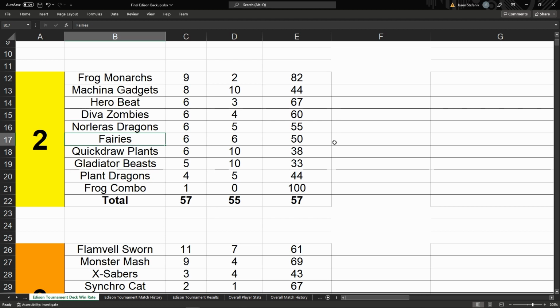We have Fairies going 6-6, debatably another Tier 1 deck in actual Edison. Not a lot of people played it. I think it was me and 2 other people, I want to say. And going 6-6, I think, is fine. The deck is very strong if you're a very competent player, and I don't think anyone on it, including myself, is super competent with the deck yet. It takes a lot of practice.